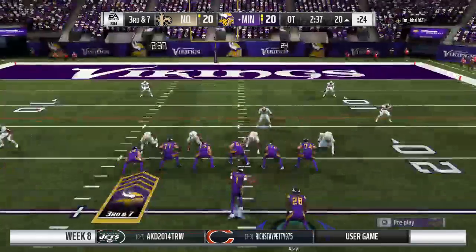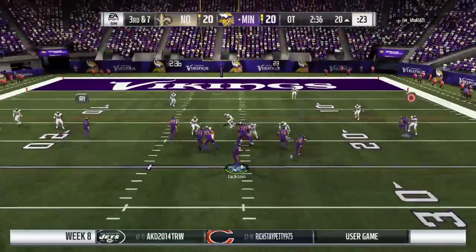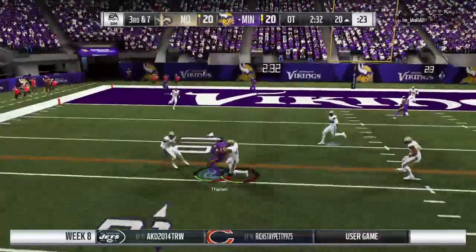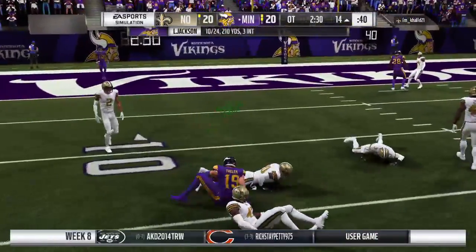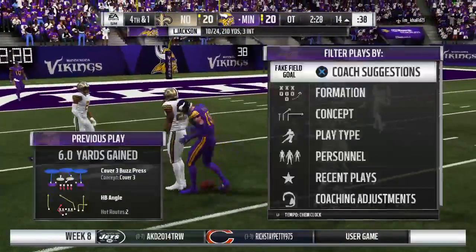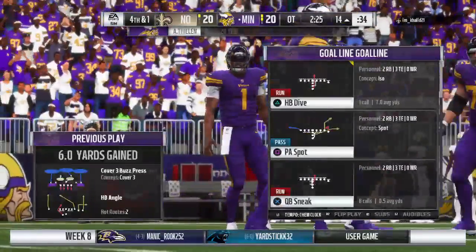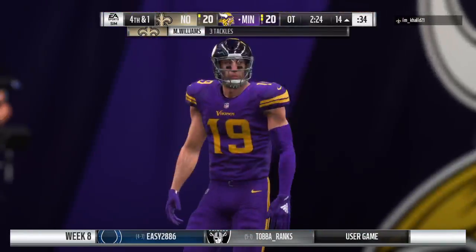3rd and 7. From the gun, Jackson. Throw left side on target to Thielen. And he'll get him inside the 15 down to the 14-yard line. The completion good for only 6, and that'll bring up 4th.